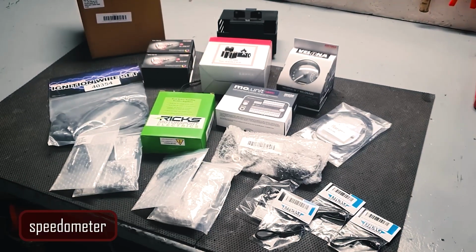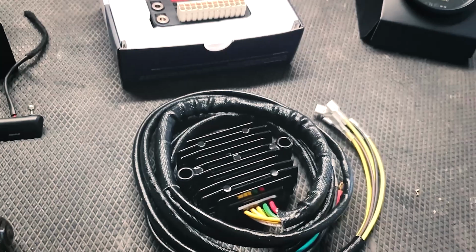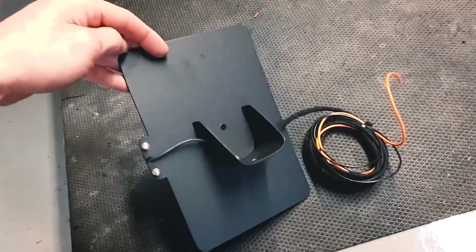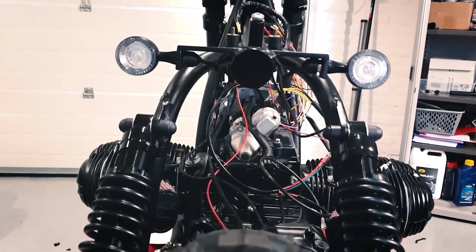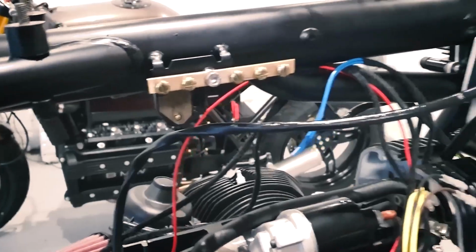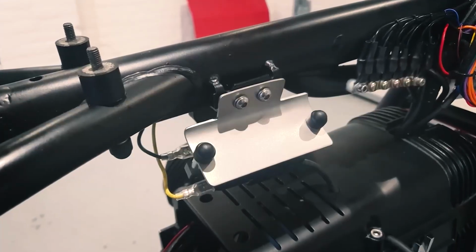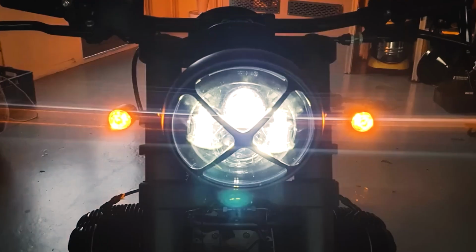Next came the speedometer, lights, battery, ignition, and a host of other electrical components. With each piece in place, the bike was slowly but surely coming back to life. Unfortunately, much of the process happened away from the camera lens, but we got to see the outcome, which was impressively stunning. The electrical wiring and routing is insane, and the project overall was nearing completion, but a few key elements still needed to be installed.